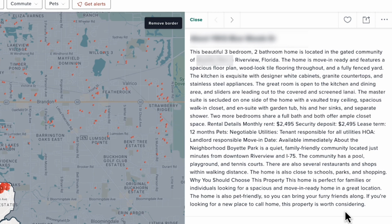So this description really helps where previously it was all about location, community, details about the property, where now it's more so light details about the property, then specifically for the tenant, what's relevant to them in terms of security deposit, lease term, and then lastly, the location description.